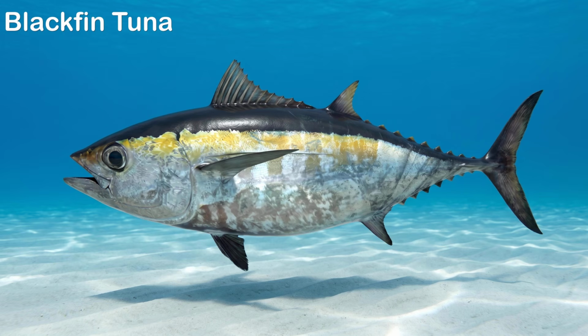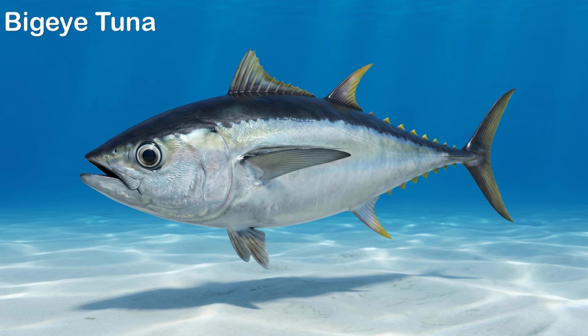Blackfin tuna. Smaller than its relatives, but just as tough. It keeps the action steady and provides a fun challenge on lighter gear. Big-eye tuna. Hard fighting and deep diving. These fish are usually found far from the coast and offer a massive reward for your hard work.